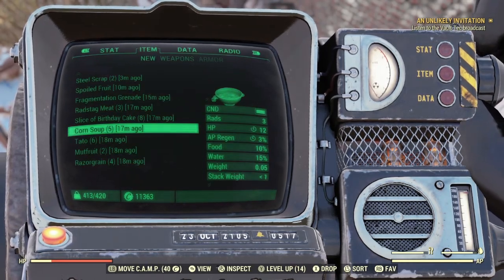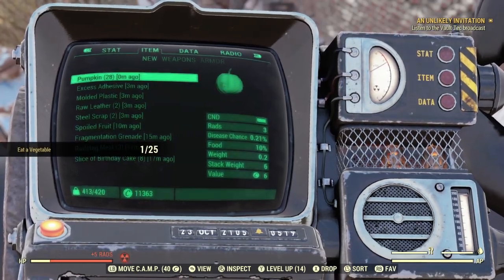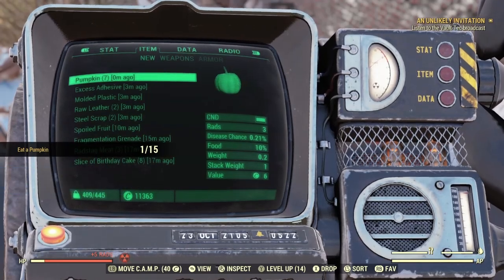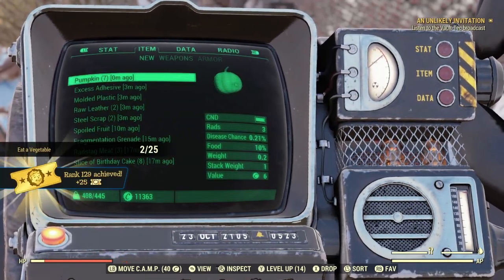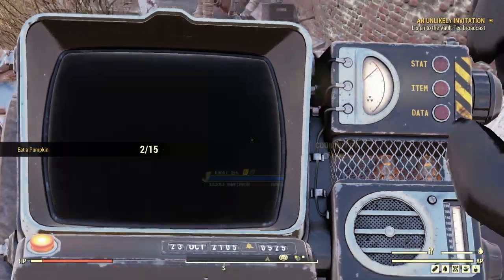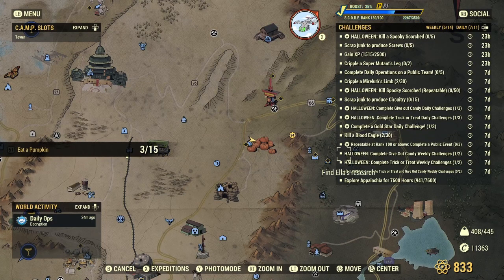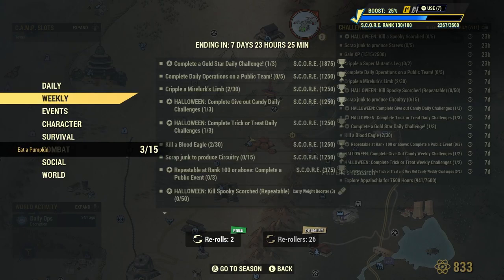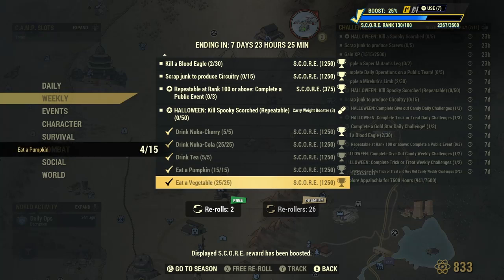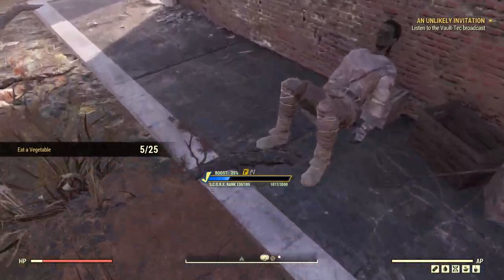so we need to eat some pumpkins. We've got 35 of them, or 32 of them. Let's just eat a bunch. Plus it helps reset my thing. Plus it gets rid of the 2 thing, like I said. It got rid of the... It's 2 right here. Eat pumpkins, and it got rid of the consume vegetables. Like I said, they're not really hard. They're just sort of all over the place at the moment.